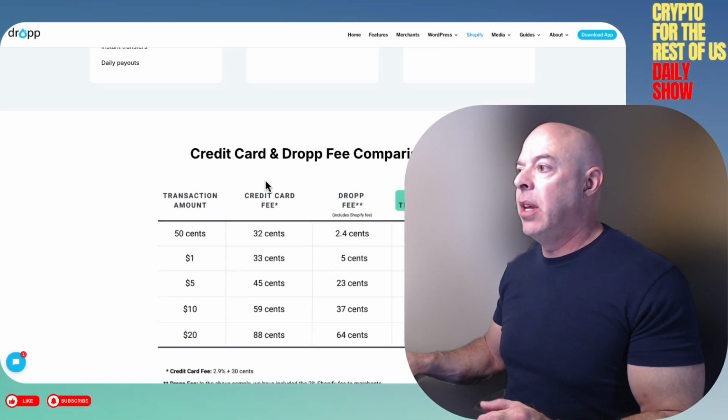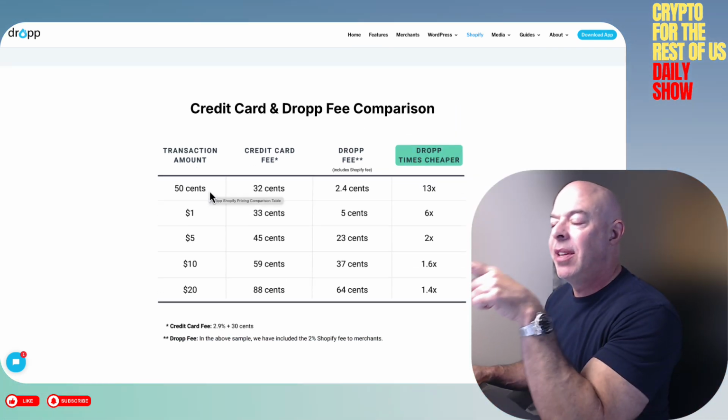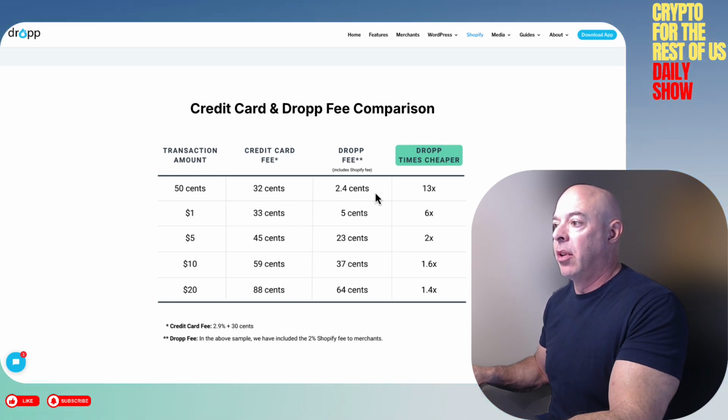Oh, they go into the fee schedule here. Credit card and Dropp fee comparison. Here you go. Transaction amounts. If you wanted to do a 50-cent transaction with someone, the credit card fee would be around 32 cents. Yet the Dropp fee is 2.4 cents. In one case, it's useless. Don't even do it. With Dropp, it can be done.